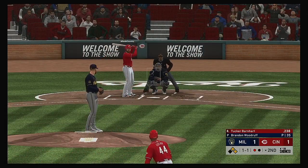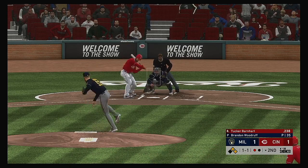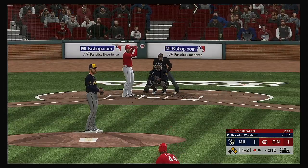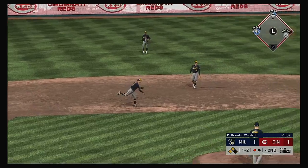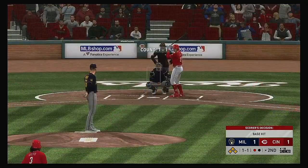And next to bat will be Tucker Barnhart. The 1-1 home. Left side, but well foul. First and second now, one man out. Hit on the ground to third. A diving effort here as he gets a glove on it. But the recovery will come too late, and the bases are loaded now.